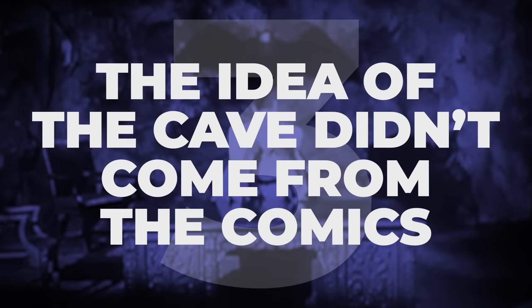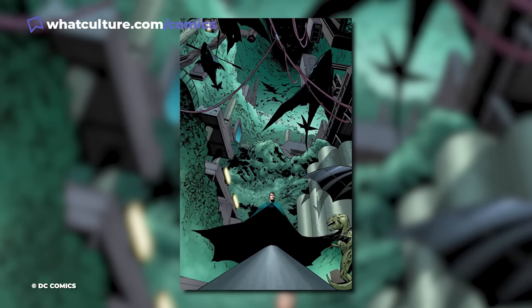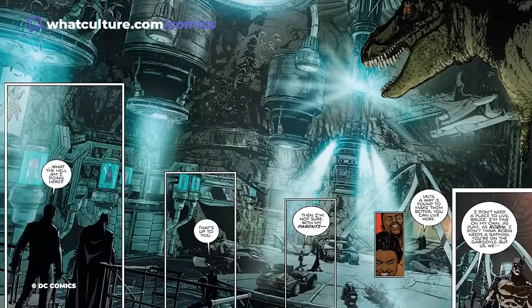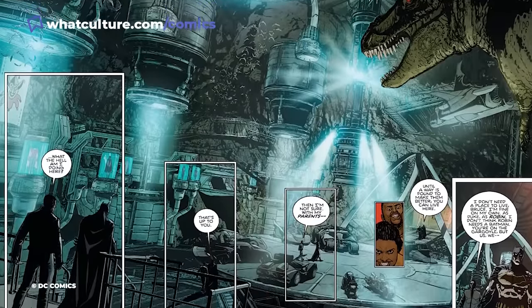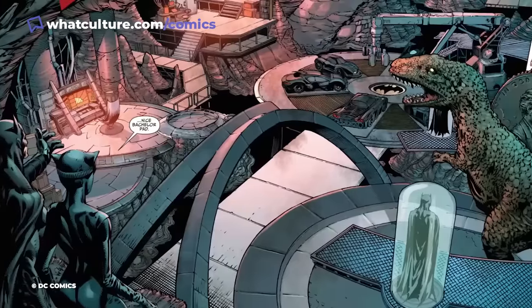Number 3. The idea of the cave didn't come from the comics. You know, it's hard to think of Batman without the Batcave. The two concepts just seem to mesh together so well. But it was well into the first several years of the Dark Knight's career before he had a dedicated place to hang his cowl. And the idea didn't come from the pages of a comic.